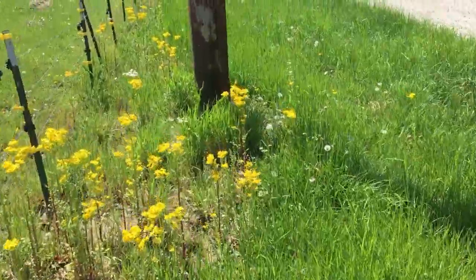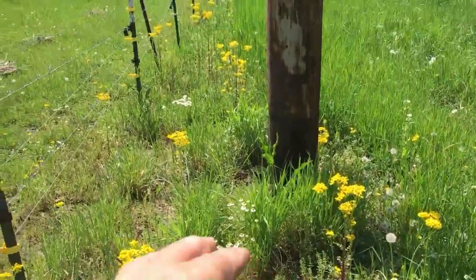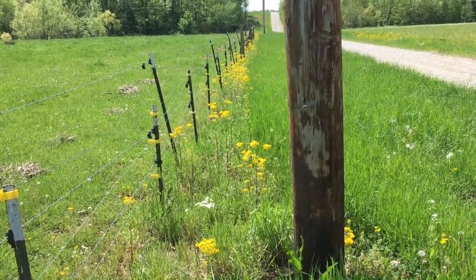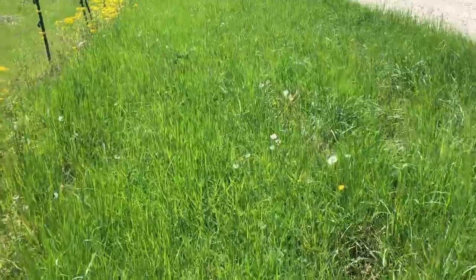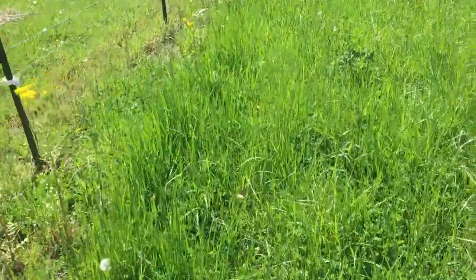If I stay away from the fence, it's wet through here too. Against the fence is where I wanted to cut because of those weeds. But still pretty wet. Every place I walk, I can feel the wetness.